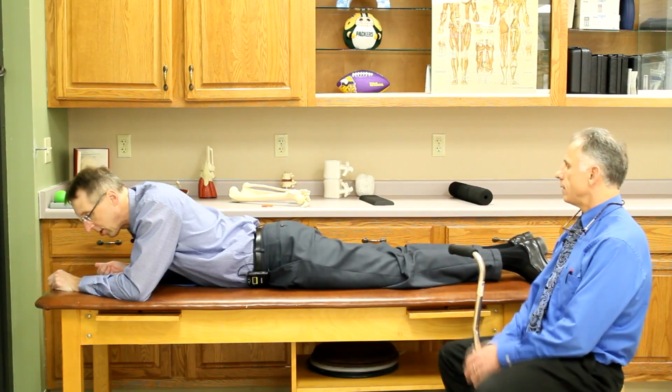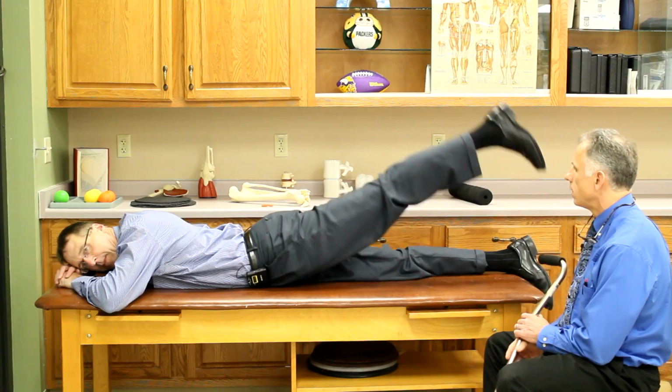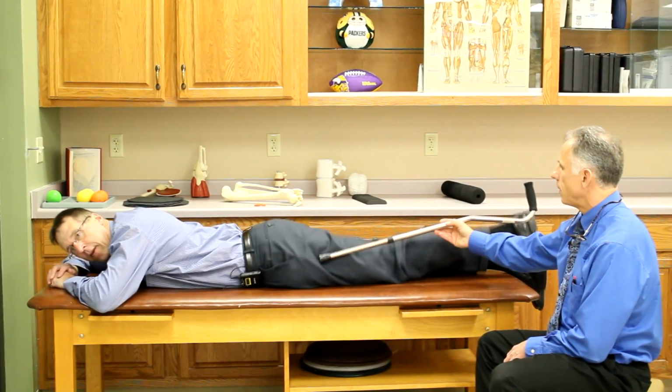Sure, you bet. And then you can do hip extension. So you're just going to work on lifting up like that. You notice how Bob keeps his leg nice and straight, it works out better that way. That really works that posterior hip well.